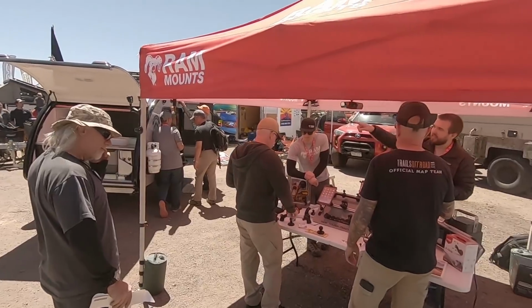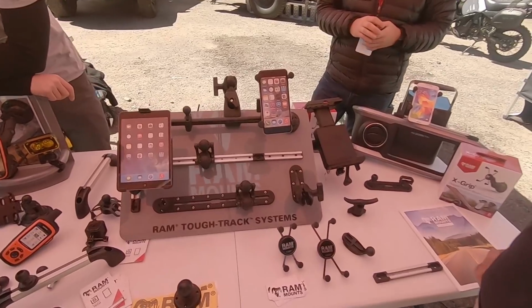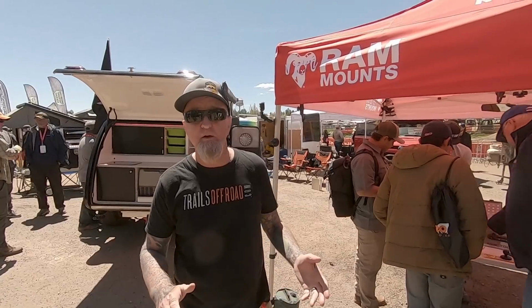This is Scott with Trails Off-Road. I'm out at Overland Expo 2019 in Flagstaff. I'm here at the Ram Mounts booth. I use Ram Mounts. It's the best product I've used for mounting my phone, my tablet, for trail mapping. They're solid and they work better than anything I've ever used. So this is definitely one of my favorite products out here at the Expo.